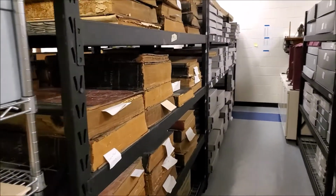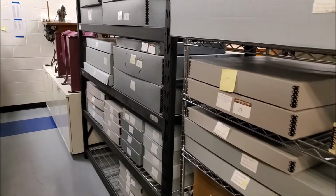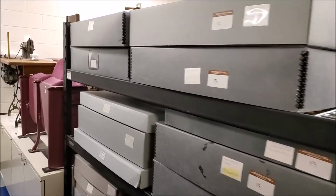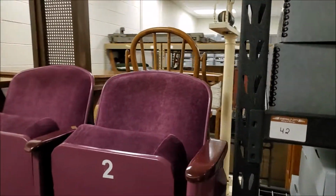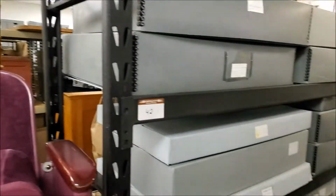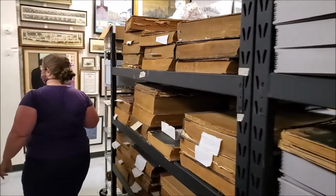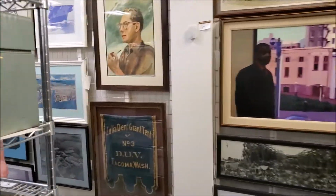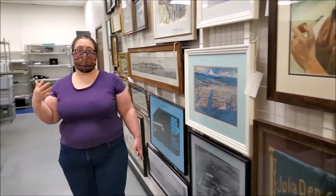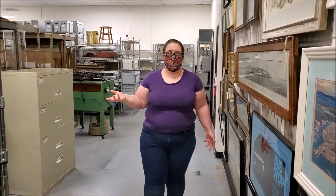Also, down this aisle, you'll see the beginning of our furniture storage, as well as our oversized box storage, which is going to be things like textiles and bound books that are too large to fit in the map case. A lot of different types of objects, ranging from photographs, documents, archival objects, all the way to large pieces of furniture, textiles, and personal objects.